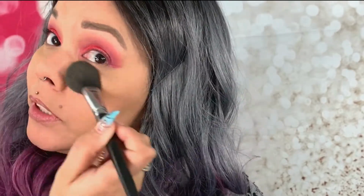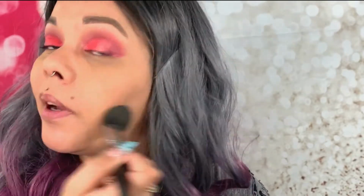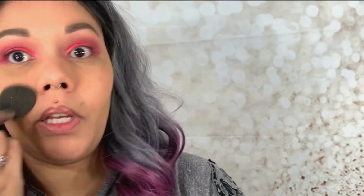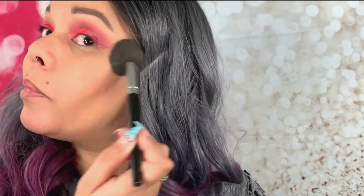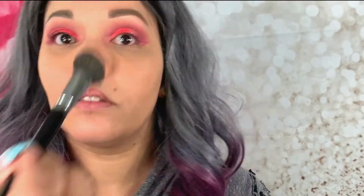If I would have known how dark that was, I would have used my pink flower setting powder that I have from Beauty Bakery. That really would have brightened this up a bit more, but that's okay. It's pretty finished so far though. We're going to put it on all the rest of the places that it goes before we finish.